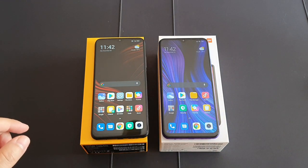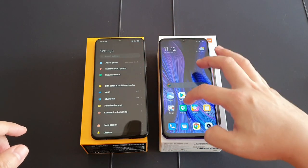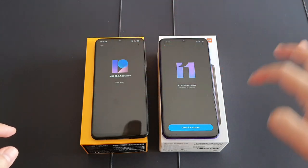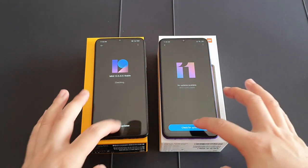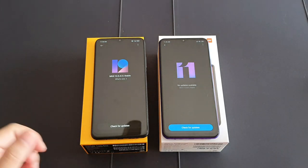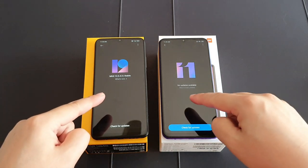Before I start the gaming test, let me show you guys that I re-updated my Poco M3 and Redmi 9 to the latest firmware. As you guys can see here, it's already updated to the latest firmware. For some reason, my Redmi 9 is still stuck at MIUI 11, whereas the Poco M3 already has MIUI 12 out of the box. But after I got it for about 1 week, I already got 2 firmware updates for the Poco M3. So without further ado, let's get started. I'll be playing all the games on Poco M3 first, and only continue with Redmi 9. So let's go.